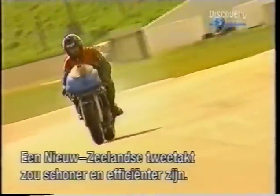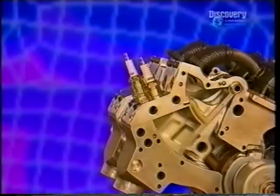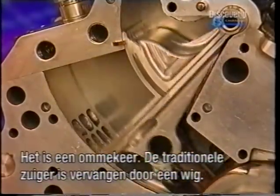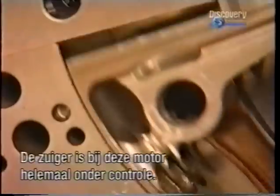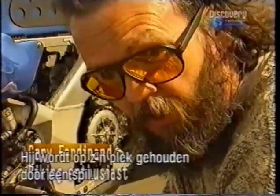This New Zealand two-stroke promises to be cleaner and more efficient. It's a radical rethink, replacing the traditional piston with a wedge. The major thing would be that the piston's under control with this motor. It's not relying on just a hole that it's sliding up and down. This thing's actually held by a pivot.